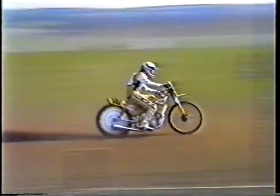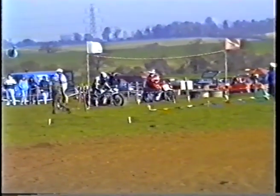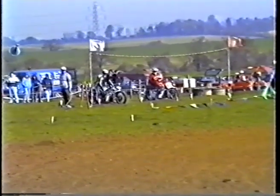Jason Jennett is second. Paul Friend is third. Will Dowling is going to be fourth. Fred Saunders, Andy Paddington. Race 28 it is. First three in the second semi-final, as you can see, that is race 35.